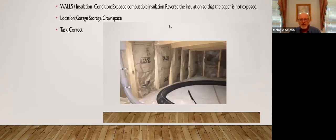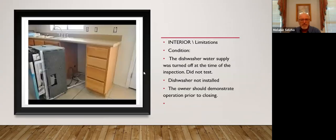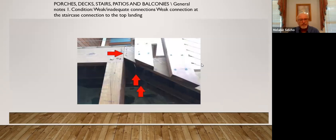And then something so silly, it's just the way the insulation is put in: it's reversed. So we were looking at the paper side instead of the pink or the yellow side of the insulation. Again, in new construction, of course, you can see they don't even have the electrical plate covers up there, and the dishwasher is not installed. So we could not inspect that. That would be under limitations.